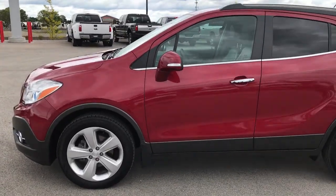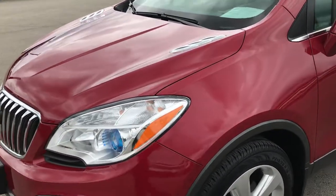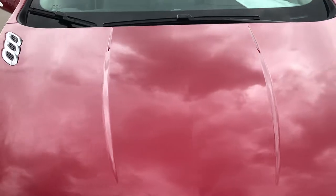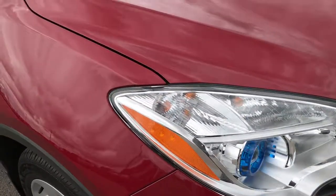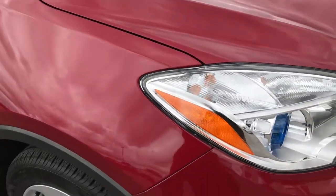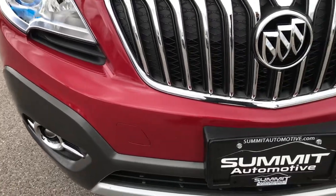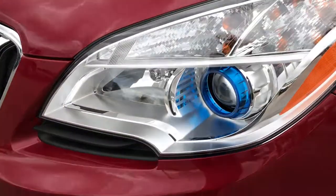This is stock number 7C142A, a 2015 Buick Encore leather package. This vehicle has the 1.4-liter four-cylinder motor. From this HD video, you'll be able to tell that this car is extremely clean all the way around. It has the projector lamp fog lamps, the HID headlights.